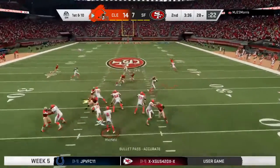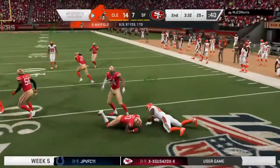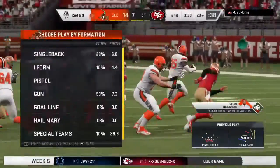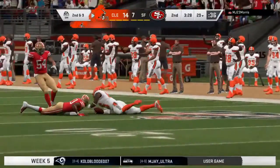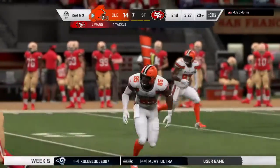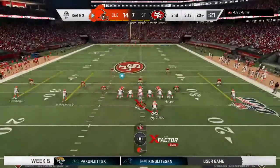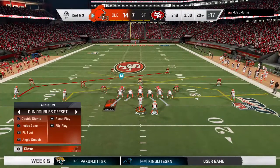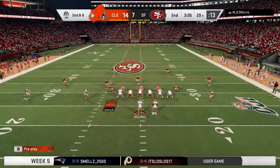On 1st and 10, Mayfield. He's got Njoku, his big tight end. A short gain here, maybe a yard to the 29. And, partner, I think that's a great example that not all tight ends are created equal, because everything was right. Got the completion, but he's not one of the more dynamic guys in the league. So even though he caught it, couldn't turn it into much more.